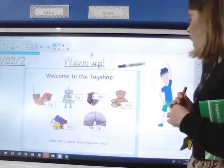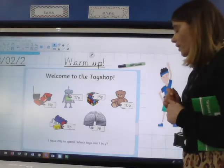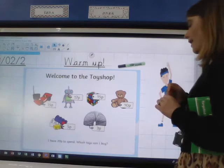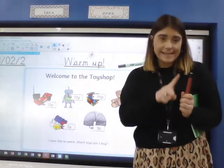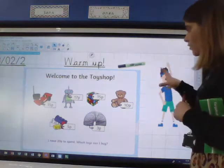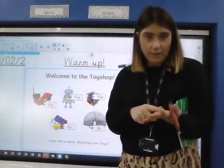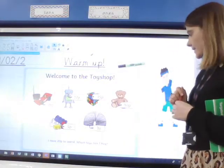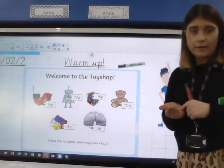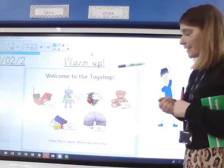What I would like you to do on your whiteboard is write down the toys that you can buy using your 20p. Which toys could you buy that total 20p? You could buy them all using the 20p piece because they're all less than 20p, but I want you to spend the whole of that 20p. So which toys from my toy shop could you buy using just that coin, that 20p, or those 2 tens?